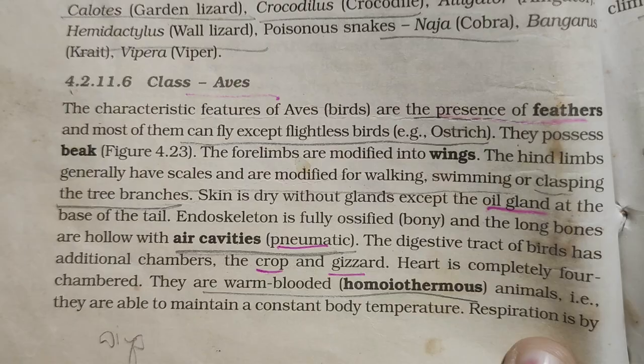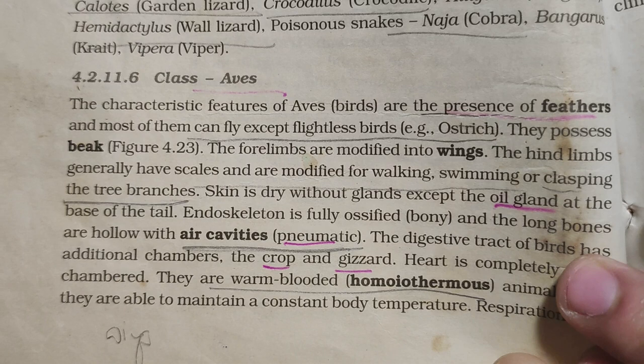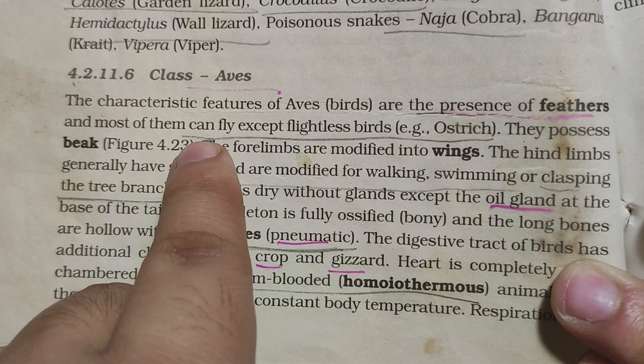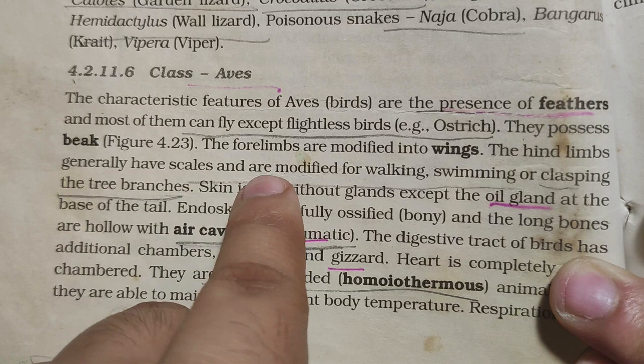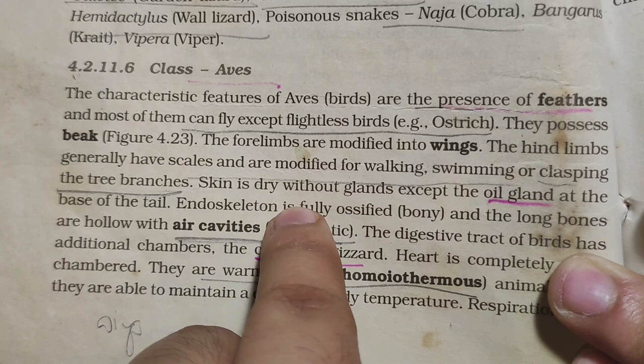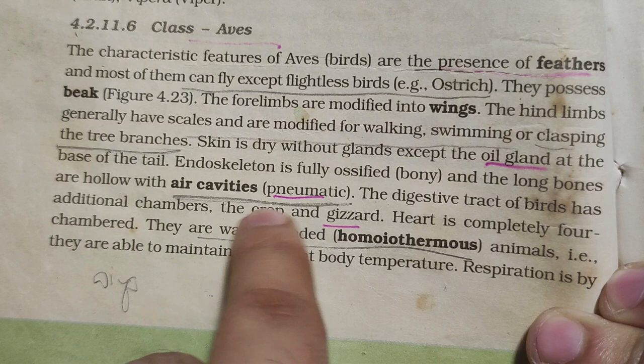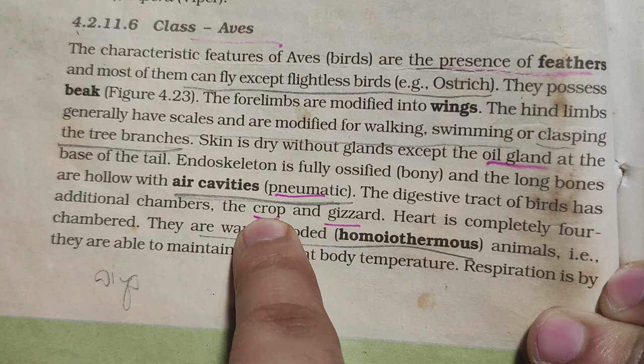Now the class Aves. The characteristic feature of Aves, birds, is the presence of feathers, and most of them can fly except the flightless birds, for example ostrich. They possess a beak. The forelimbs are modified into wings. The hind limbs generally have scales and are modified for walking, swimming or clasping tree branches. Skin is dry without glands except the oil gland at the base of the tail. Endoskeleton is fully ossified, bony, and the long bones are hollow with air cavities, pneumatic. The digestive tract of birds has additional chambers, the crop and the gizzard.